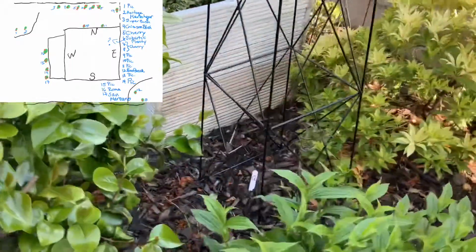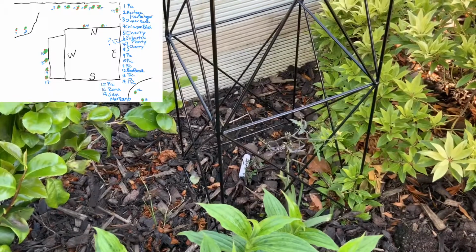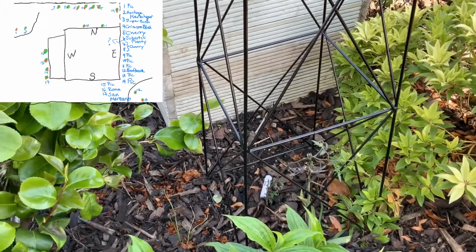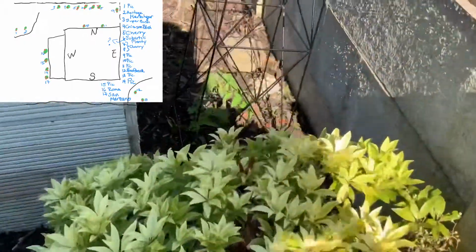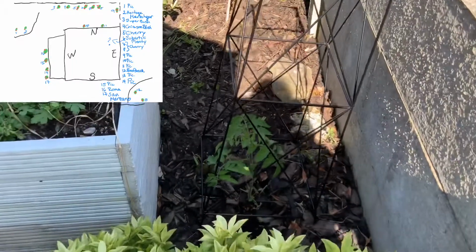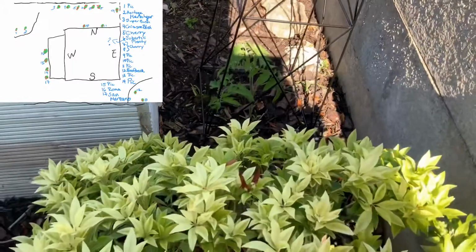And here is my sad little number 12, also a piccolini, just not getting enough sun, so I absolutely know that this is not the place to plant a tomato for next year. However, it does get eastern sun. Here, this, oh, I'm in the way. Let me move over.